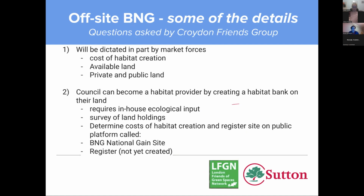But it does require an element of setup: surveying that land, having ecological understanding of what the habitat is, making an assessment using the metric, determining the costs of habitat creation, and then registering the site on a public platform called the Biodiversity Net Gain Site Register, which hasn't been created yet. So you can see there's quite a lot of work, yet we're still waiting for final details of the legislation. That doesn't make life very easy for anyone. But this is a really key aspect. The council should really try to work out how they can do this, because otherwise, as I said before, the money will go out of the borough, and no one wants to see that.